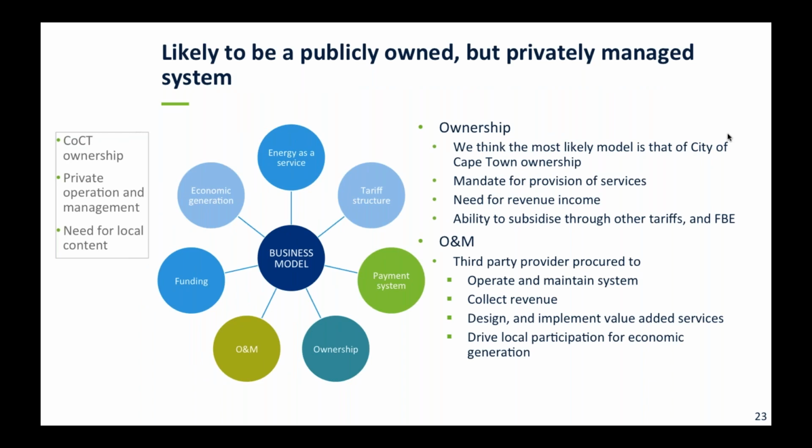We think the most likely ownership model is City of Cape Town ownership. That's certainly how other energy systems are working here in the City of Cape Town. And the City of Cape Town has the mandate and the responsibility for the provision of services to its constituents, including energy. At the same time, the City does need the revenue income, although one should point out that in this particular circumstance, the cost to serve local residents is actually higher than the revenue generated from the residents.